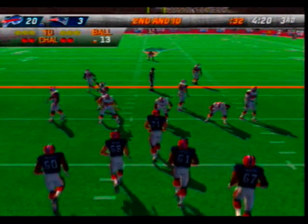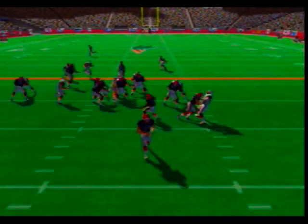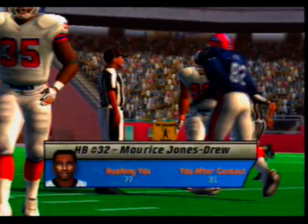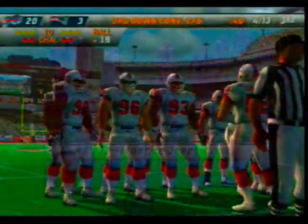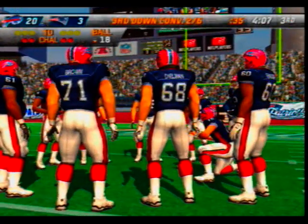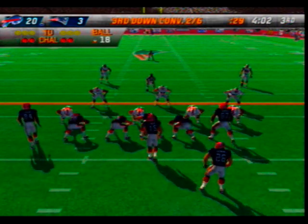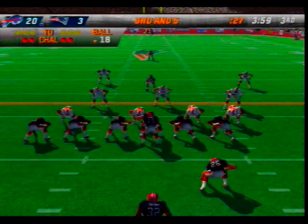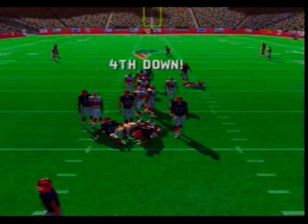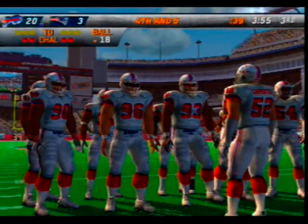Ball on their own 13. Number 32, the deep man. Hand it off. Number 96 is there for the tackle. Well, here's a look at his numbers after a nice run, and you can see he's been able to break some tackles. It's third down and five to go. Ball on the 18-yard line. Daniel is there on the stop at the 18. That third down run comes up short, so we should see a punt here.